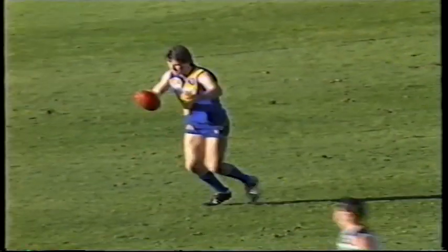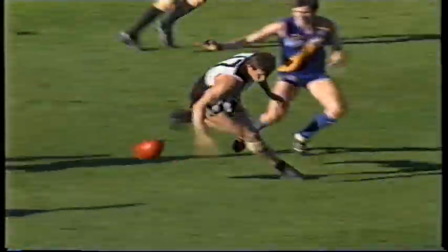Fisted away by O'Connor. Colesy takes, gives it back to O'Connor. Over half forward, Hannah's there. Not only is Hannah there, so is Peter McIndoe. He takes the mark. Sims on his own at the moment. He's on his own now as Leslie comes in, intercepts.